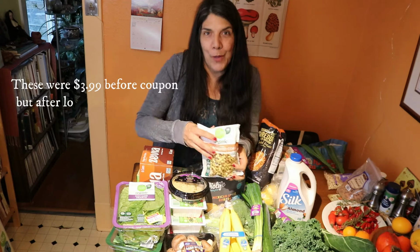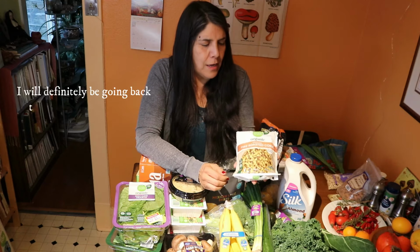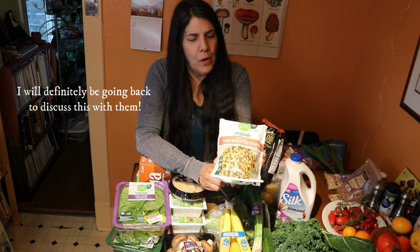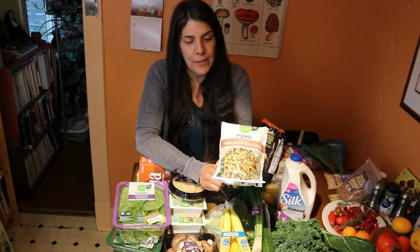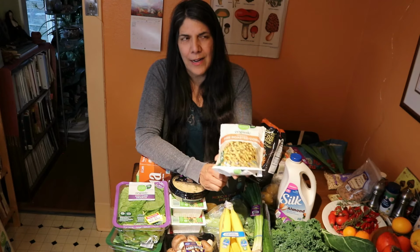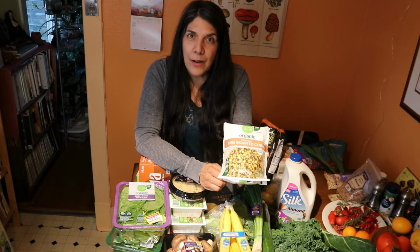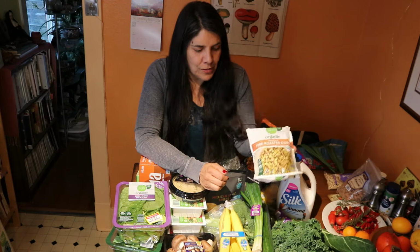I also had a coupon for frozen veggies, but I didn't need that many frozen veggies right now, but they had this fire roasted corn, which was something different for King Soopers. I've seen something similar at Trader Joe's and I haven't really tried it, but it looked good and I was out of frozen corn, so score!